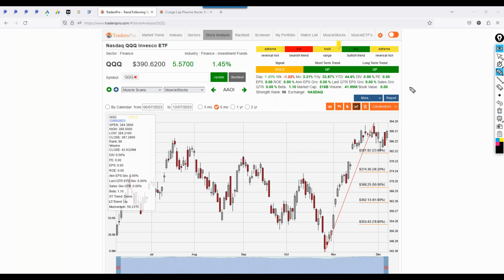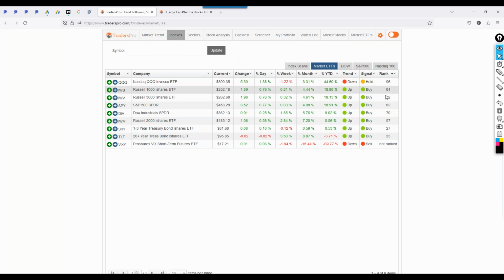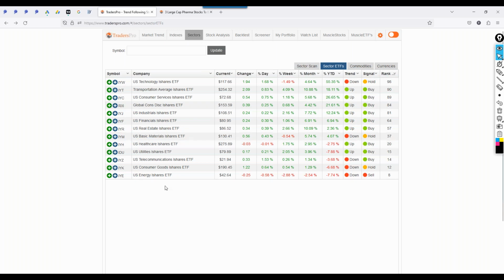So good confirmation here on NASDAQ 100. It did dip back up. The short-term trend is back up again. So that's probably going to hold and change today. But let's go back to the sector ETF.